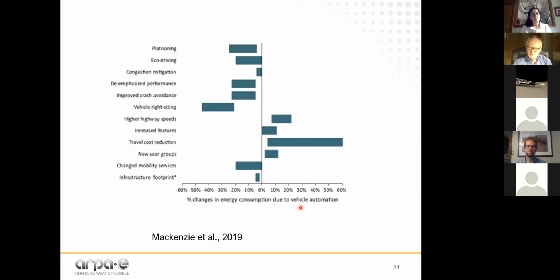It's not simply us who's concerned about this. This is information from Don McKenzie of the University of Washington and his group showing changes in energy consumption due to vehicle automation that can be entirely undone by travel cost reduction, for example, on the right-hand side.